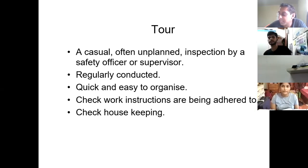So a tour, at the bottom of page 16. A tour is like a walk that the company managers and safety will take. So they have here, it's a casual, often unplanned inspection by a safety officer or supervisor. It could be done regularly, quick and easy to organize. Check work instructions are being adhered to. You can check housekeeping and stuff, right?